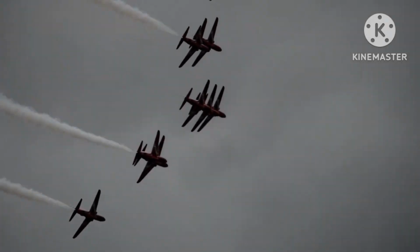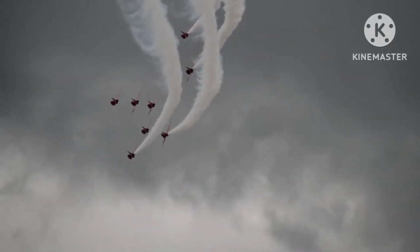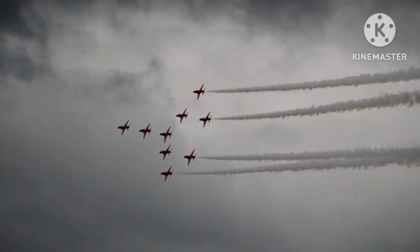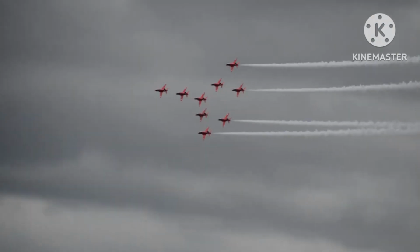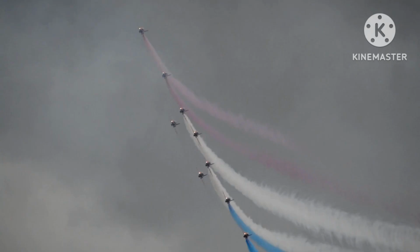On the left-hand side of that sensor stem is Red 3. That's Flight Lieutenant Dustin Wales, known as Dusty. Dusty, originally from Zimbabwe. He's a former Typhoon pilot. He flew with 11 Squadron. He was then an instructor on 29 Squadron.